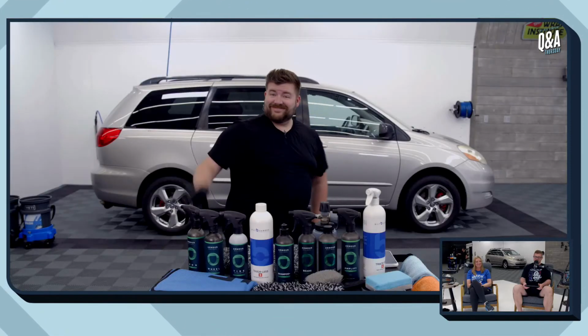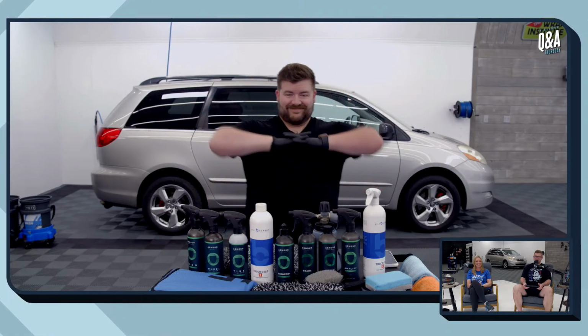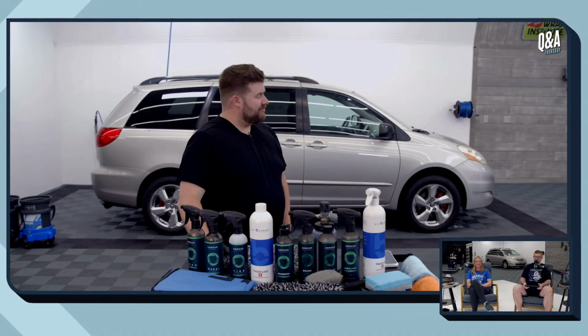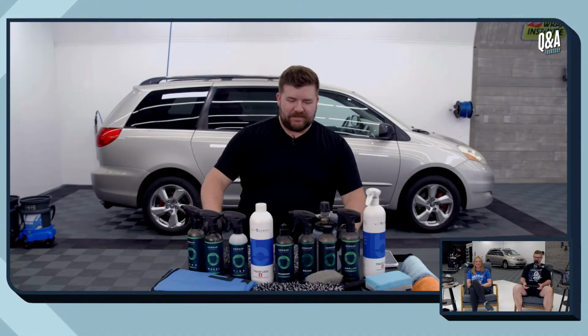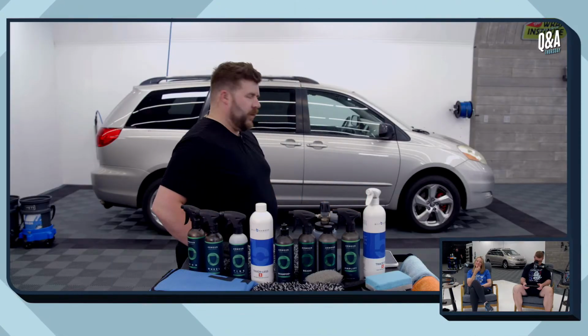Then far off into the ether, we have the one, the only, Mr. Dane Jeffrey Hennon here, ready to do some detailing on a Toyota Sienna. Dane, what's going on? It's a beautiful family hauler vehicle. I think it's a fine machine. I really love the wheel choice here.